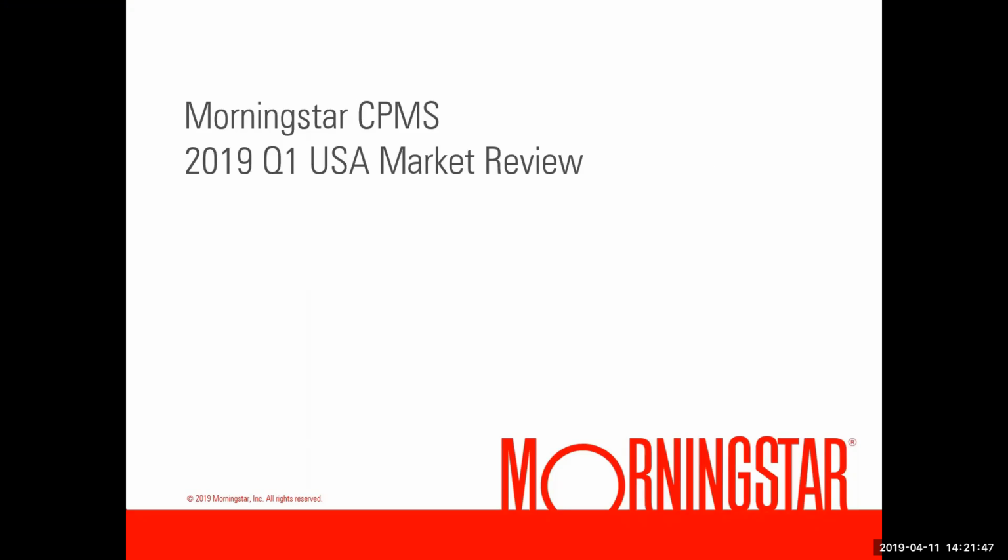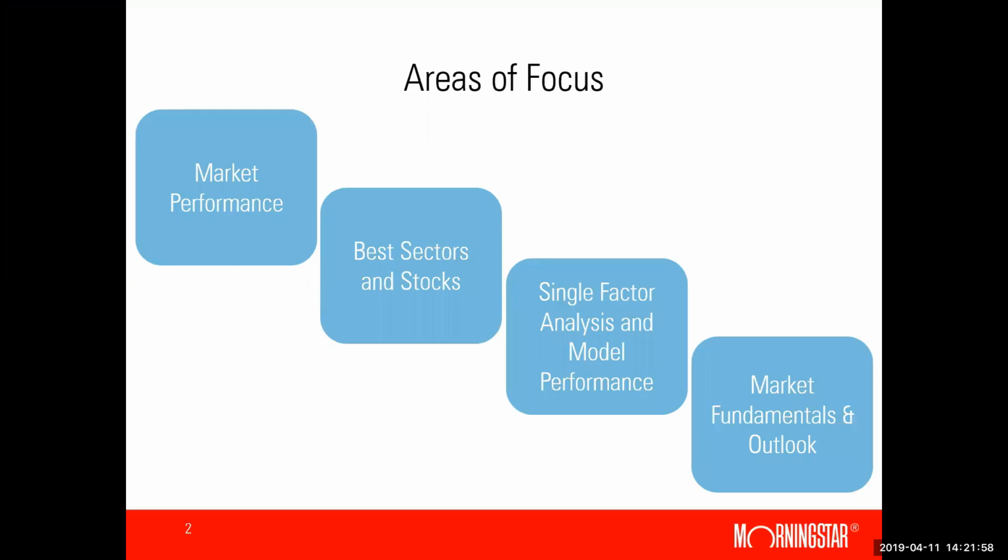And once again, Ian will be going into a little more detail regarding one of these strategies that I will be diving into in a couple of minutes. The agenda is the same. We're going to be focusing on market performance first, followed by best sectors and stocks, some single factor analysis and model performance overview, as well as the market fundamentals and the outlook.